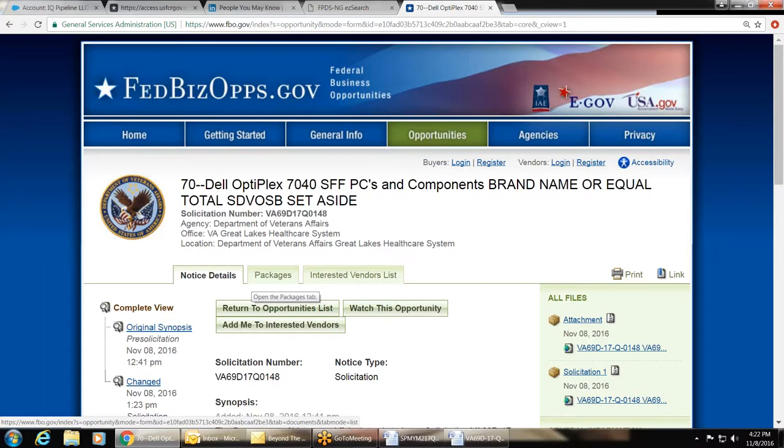RFI is a request for information. Sources sought means they're looking to see if there are people interested. An RFI could also be where they don't know much about what they're buying and they're looking for more information on what it is that they're buying.